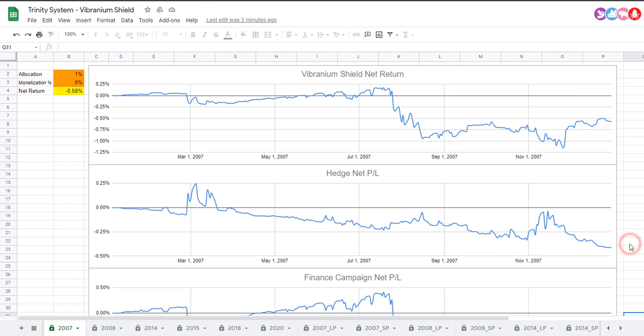So what does that mean? That means if you were to run the Vibranium Shield at a 1% allocation, meaning you're trying to spend 1% per year on the long puts, and you're trying to finance it with a 1% target return for the theta engine, and you just happen to fall asleep and don't monetize anything, you'll see a net return of negative 0.58%. And this is the risk with running something like the Vibranium Shield. This is where it comes back to when people say there's a free hedge, no, there isn't, right? There are times when both things lose.